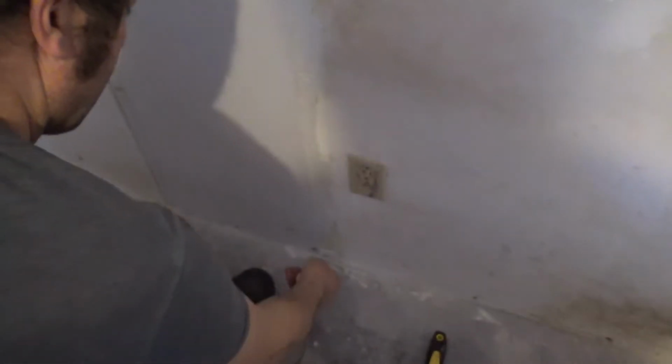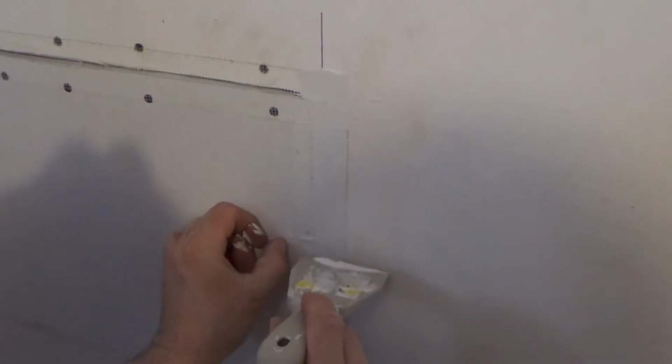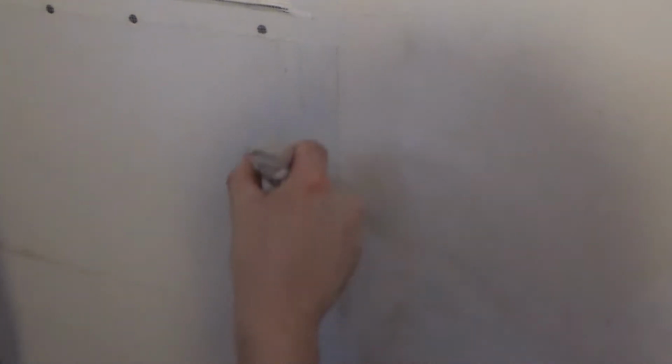You want to make sure everything's nice and clean. If there's any dried crap on there from before, then it's just gonna be a hindrance on getting it done. Everybody's gonna have a little different process, but generally you get the same results.